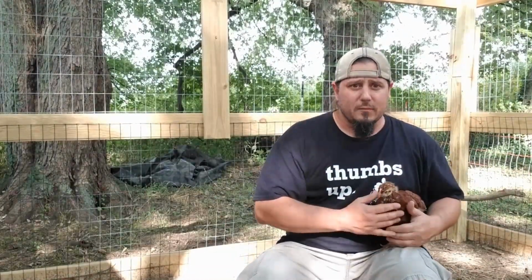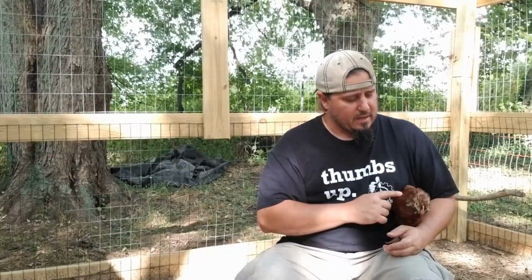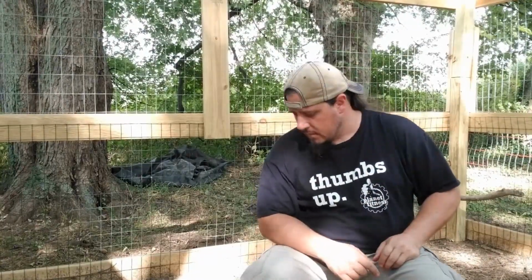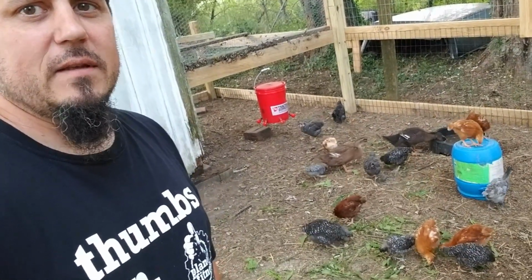Here's one of my Rhode Island Reds. And then she's probably one of the friendliest birds I have, actually, except for I have a barred rock, pretty nice. So there's the little babies. There's the little babies eating dandelion leaves. They love it. The ducks love it too.